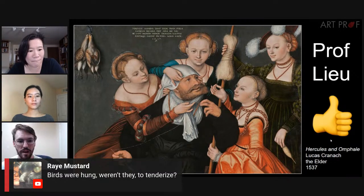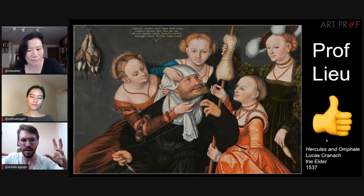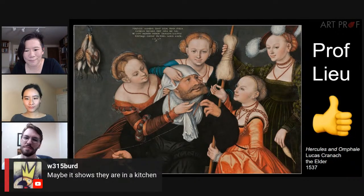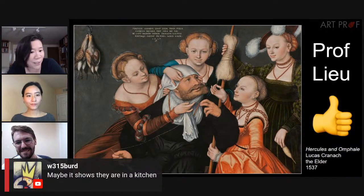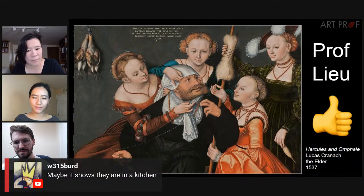Yeah. Ray Mustard made a great point. Birds were hung to be tenderized, which is true, but it's kind of like another movie, No Country for Old Men. There's a scene when Javier Bardem is talking to a shop clerk, and behind him are a bunch of extension cords, and they're hung like nooses, and it's so ominous. It's like, yes, that's how extension cords are hung, but it's also like, oh, but he put it there, you know? So I think there is a meaning behind the birds. Although W315 says maybe it shows that they're in a kitchen. Do you think it's maybe supposed to show the environment, Kat? Maybe. I think it's more symbolism, but maybe it's also symbolism of the environment. I'm torn. I don't know enough.